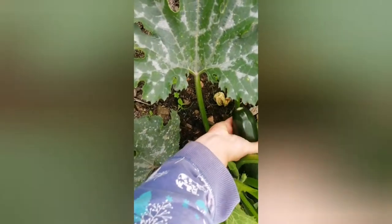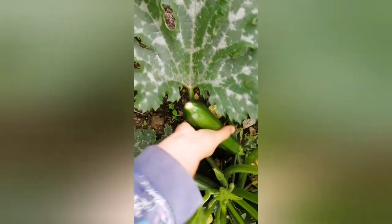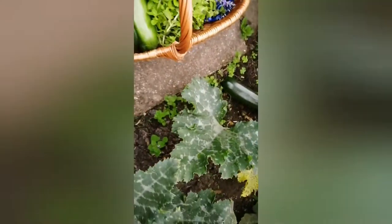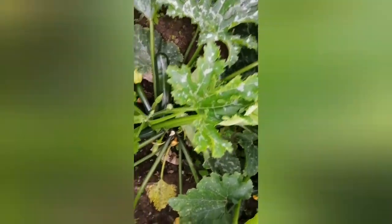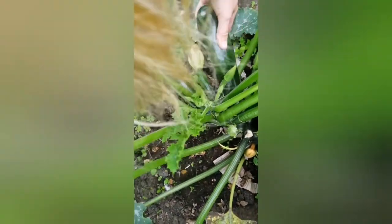Should I pick that one? Why not? Otherwise they get so big. They grow so much in a day. Definitely should have brought my bigger basket. They just grow and grow and grow.